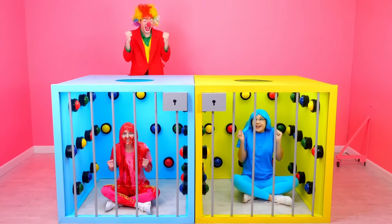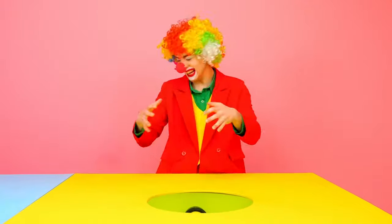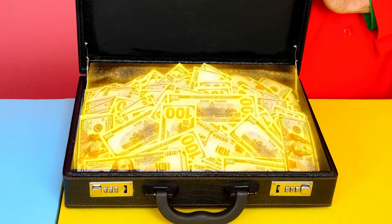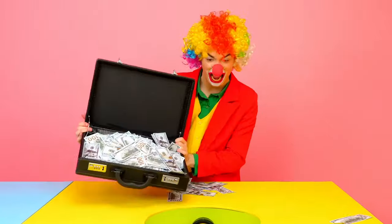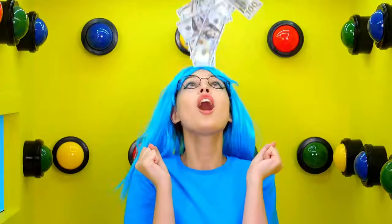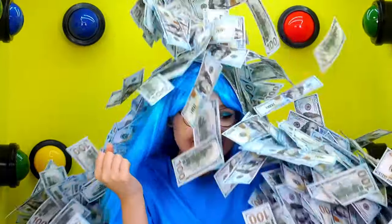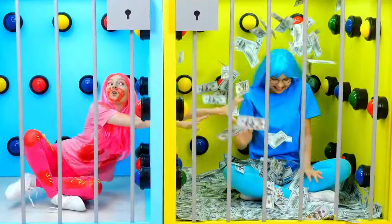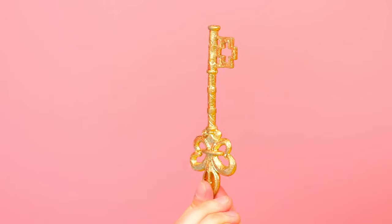Finally, someone got a cool prize! Yeah! Candy, you got a whole suitcase full of money! I wouldn't mind it myself! Here, catch! Oh my gosh, I'll be rich! Cool! Oh, really? Hey, give me some too! Just a little! And that's not all. The grand prize is yet to come.